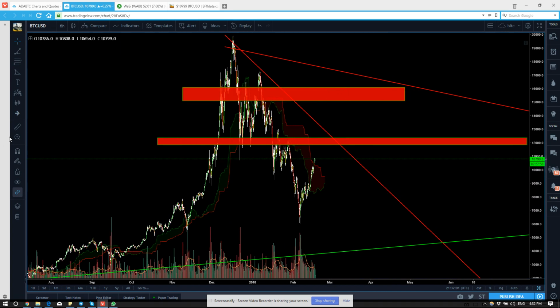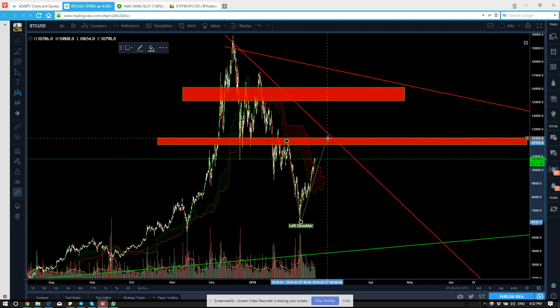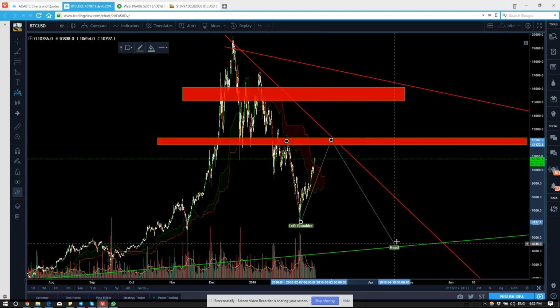And that's Bitcoin. And to play up a bigger idea, if we are making a big inverse head and shoulders, something like this, even up to here, and then a move down to fill this gap at the 4,600 area.